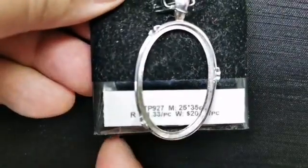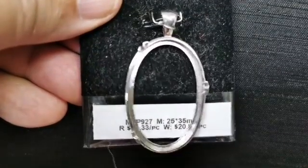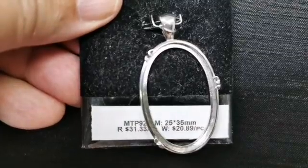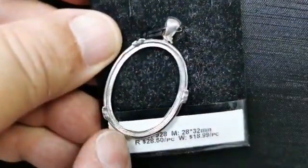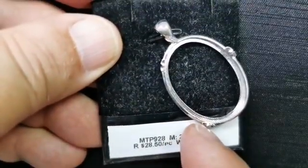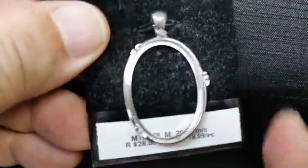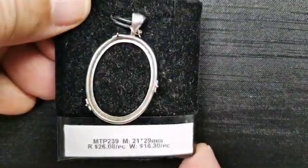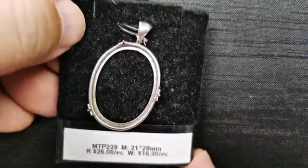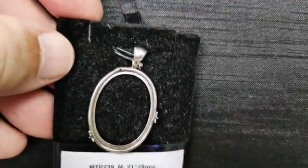MTP 927 with dimensions of 25 by 35 millimeters. Retail price is $31.33, and the wholesale price $20.89. We're getting a little bit smaller one. There's 28 by 32 is the size of this MTP 928. Retail price $28.50, and the wholesale price $18.99. The next size, MTP 239, 21 by 29 millimeters. $26.08 is the retail price, and $16.30 is the wholesale price.